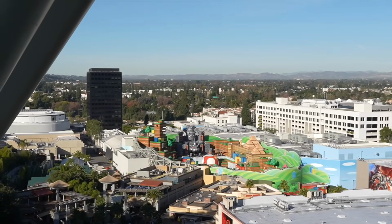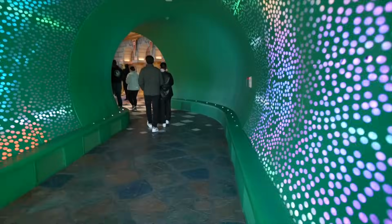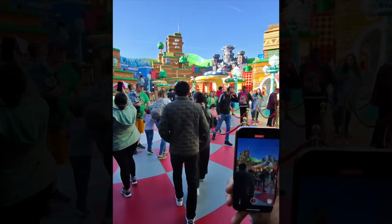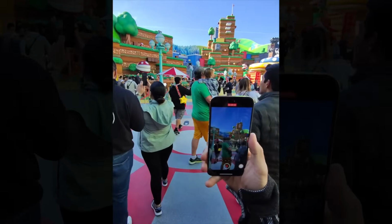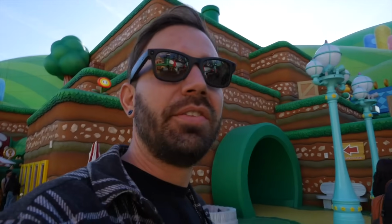There it is. They made like a Mario land type of thing. It looks so vibrant and so cool. And so far, this is so cool.